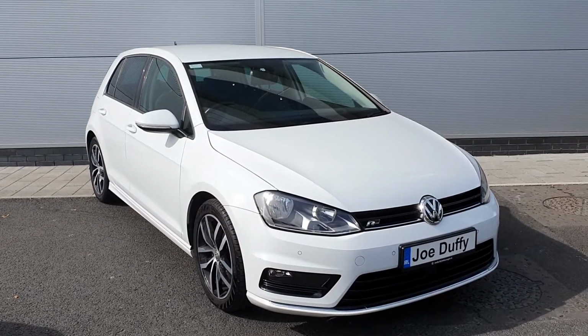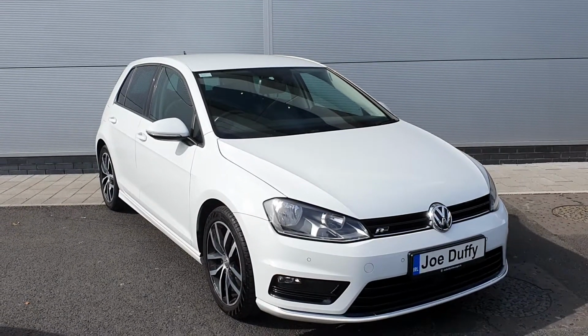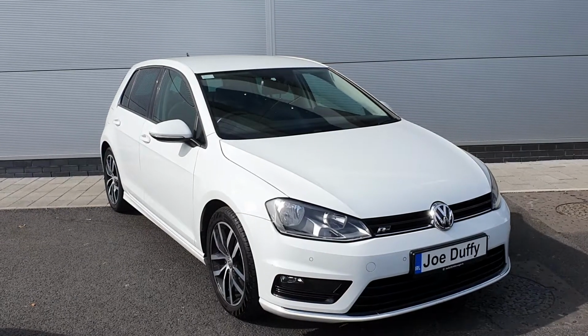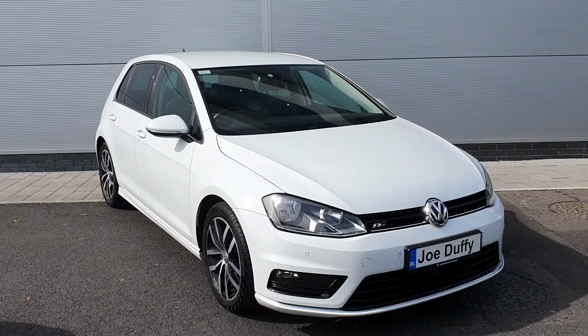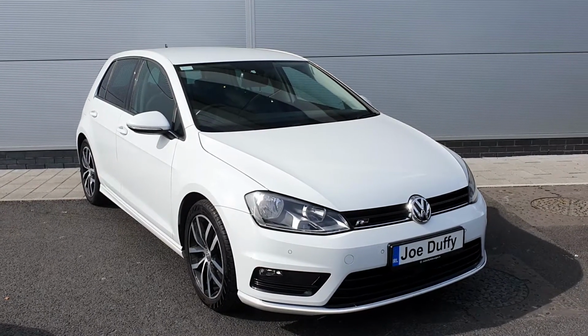My name is Neil. Here we have a 2016 162 registration Volkswagen Golf in this lovely white colour. This model is an R-Line edition. It has front and rear parking sensors as well as a rear reversing camera, rear privacy glass, and these lovely diamond cut alloys. It's also a 1.4 litre TSI motor.